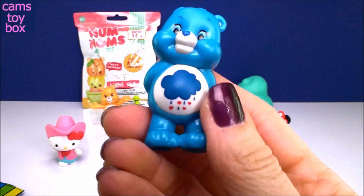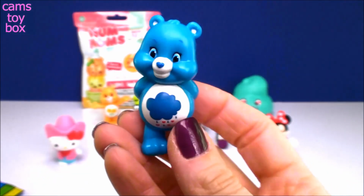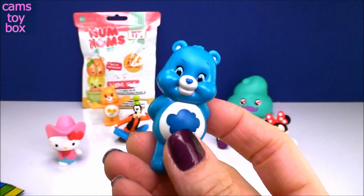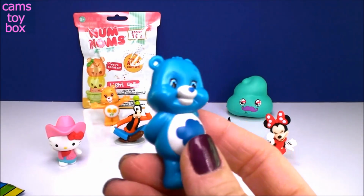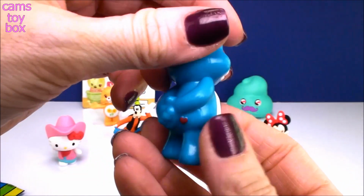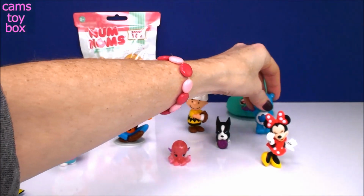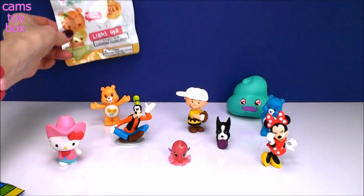So this is Grumpy Bear with the cloud and the rain, but look, he's raining hearts. That's cute. Oh, that's really sweet anyway. So unlike the pastel ones, which came like really light, these are the really bright neon ones. They're really, really beautiful. Super cute. There's the little heart on his hiney again. We'll put you over here and let's do our last one.